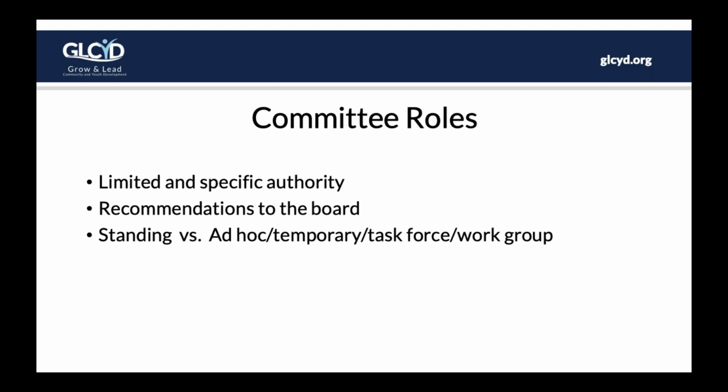So two different types of committees you can have are standing committees. Standing committees meaning that they're ongoing. You just have them automatically set up. Or they can be, you can see all the different words I use, more temporary, ad hoc, sometimes even just a simple work group to accomplish a specific task.